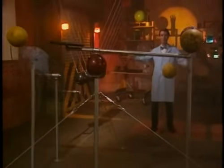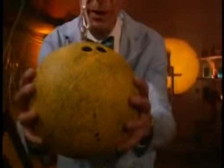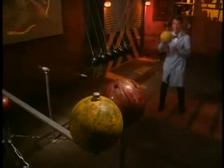Now, take a look at this. It's our momentum bowling ball machine of science. Now, a bowling ball is heavy, right? And if it's moving, it's going to have momentum. Watch what happens when I give it a push. Careful. See, when objects that have momentum run into each other, some of that momentum transfers. Now, the faster something's going and the more it weighs, the more mass it has, the more momentum will transfer.